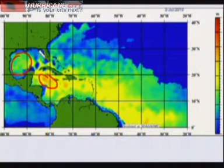Now where it's not warm below the surface is up here in the northern Gulf, and we believe that might be because of all the oil sitting there, and it's blocking the sun from penetrating below the surface. So it's warm on the surface, but not very warm below the surface.